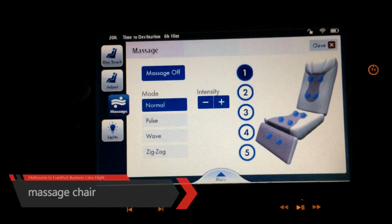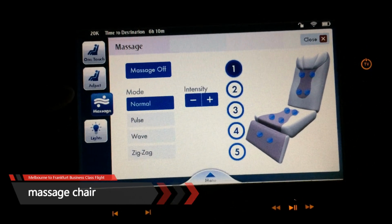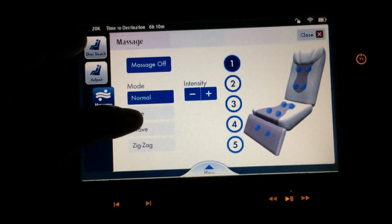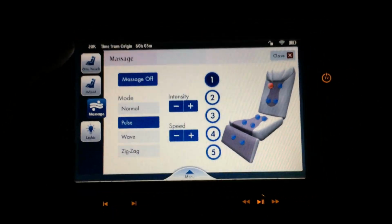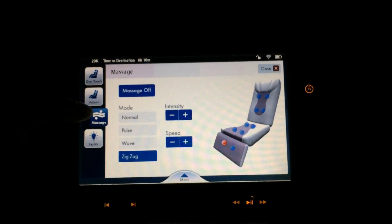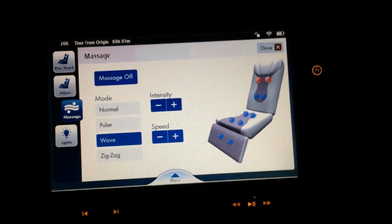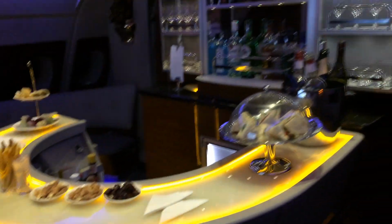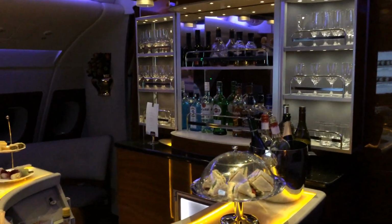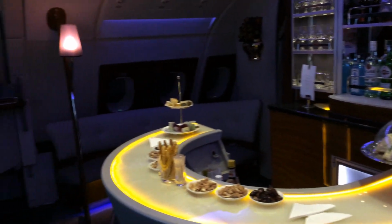The seat is also a massage chair, and you can also control the settings using the touch screen or the tablet. Emirates has an entertainment lounge at the back of the plane, where you can socialize with other business class or first class passengers if you like. Unfortunately, at this time, there was no one around.